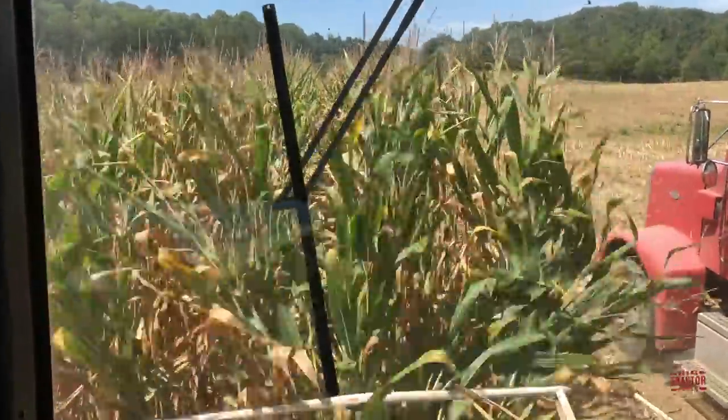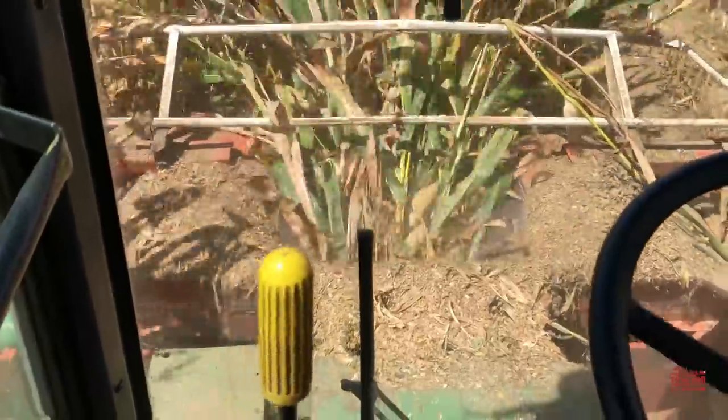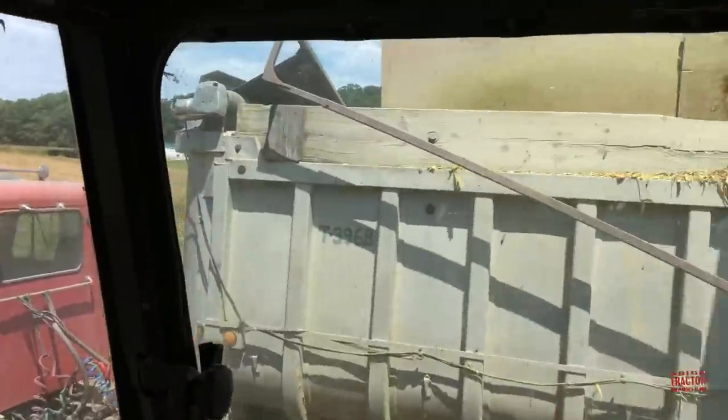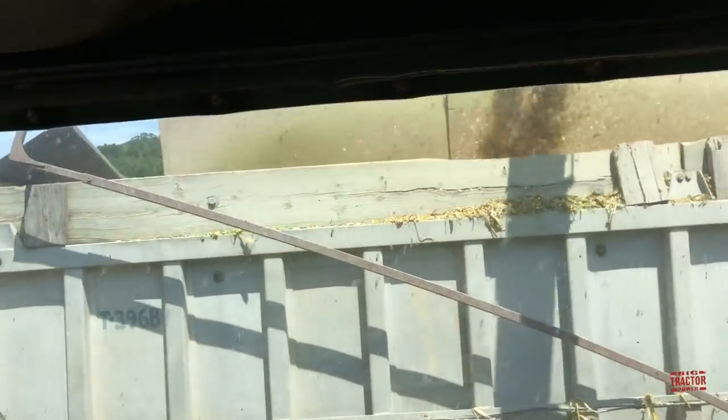I'm up in the cab of the John Deere 5830. We've got a 10-foot Kemper head here in front of us, taking in four rows of corn, and you can see it feeding in there. Filling up a semi-truck next to us, you can see the corn silage flowing into the dump bed.